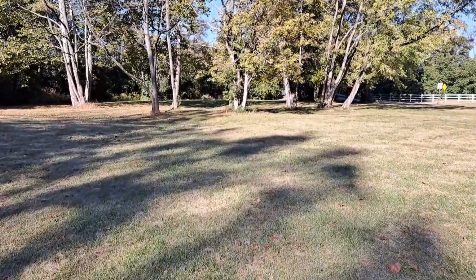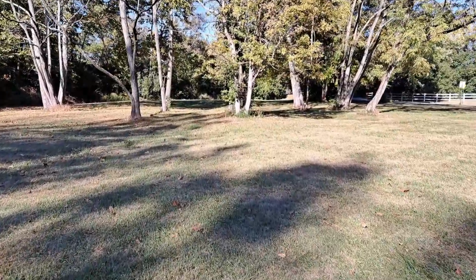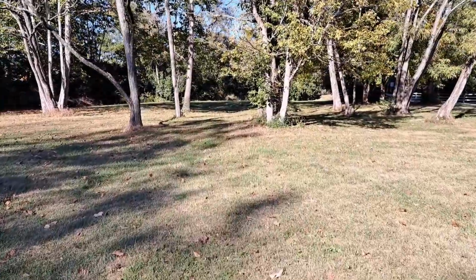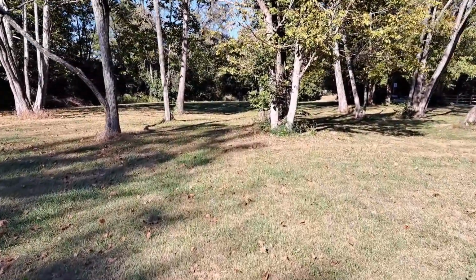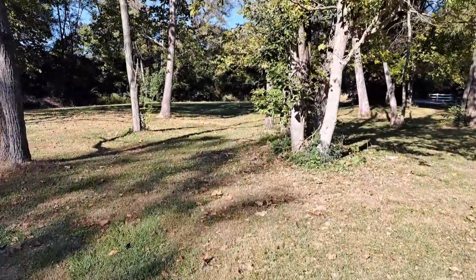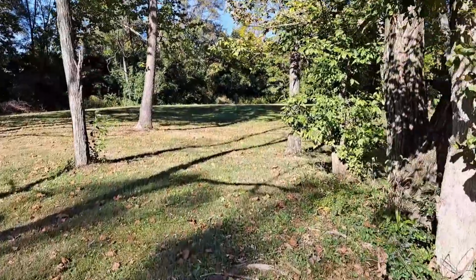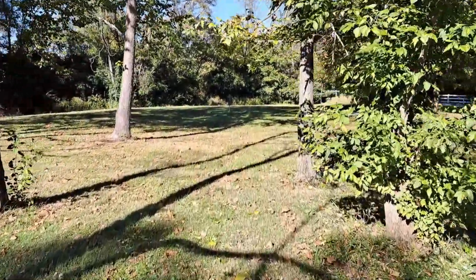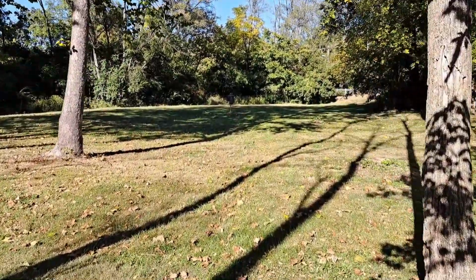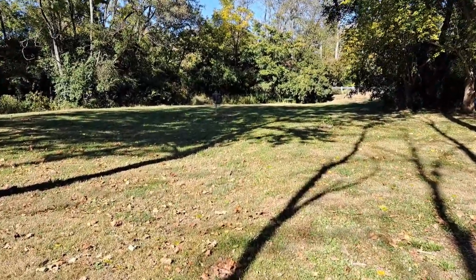We've got a few trees up here to deal with, but the lanes between those trees are actually pretty good sized. So not the hardest shot around. There's the 8th basket up ahead.